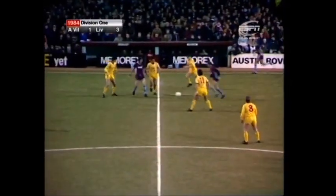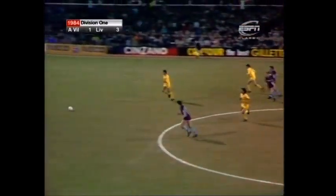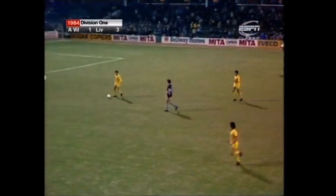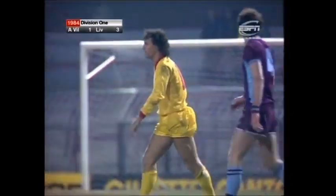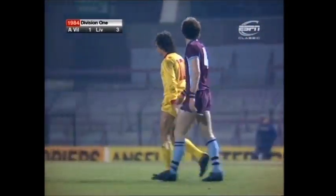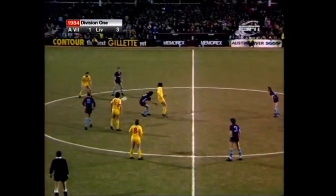4 minutes left then at Villa Park. Aston Villa 1, Liverpool 3. All the goals for Liverpool scored by Ian Rush. Here's Souness. And also very familiar Liverpool style to come back from a poor result, the one against Wolves last Saturday, to achieve 2 good ones away from home in the next few days.